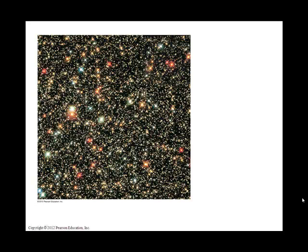So I think this is a field of stars that we looked at earlier in this chapter. It's just gorgeous. And notice that stars have different colors, and I think we've talked about that: red stars tend to be cooler, and blue stars or white stars tend to be hotter. We'll talk more about that. But the other thing is that a star's brightness depends upon two things.